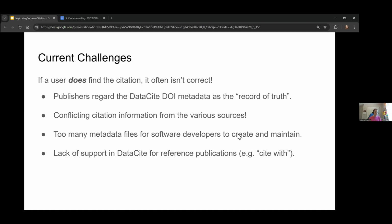But even when the user does find the citation in the current landscape, it's not always correct. Publishers regard that DataCite DOI metadata as the record of truth, as the correct thing to use in the citation, that metadata associated with it. But we have conflicting citation information from the different sources that are available to users. Part of this is because there are too many metadata files for software developers not only to create, but to maintain and keep synchronized so that the citation information is the same across all of these places. Another complication is that there's a lack of support in the DataCite metadata structure to indicate reference publications alongside those version-specific DOIs.